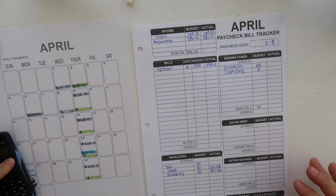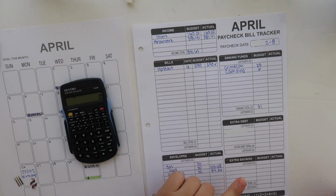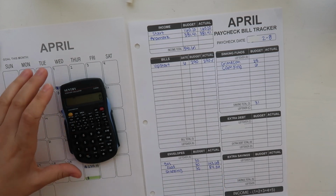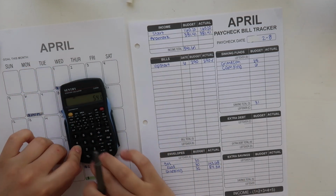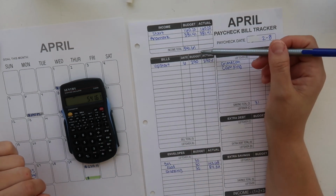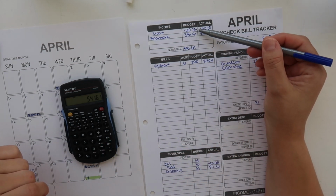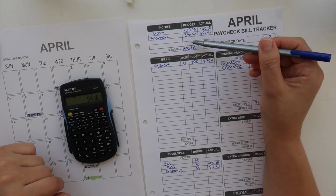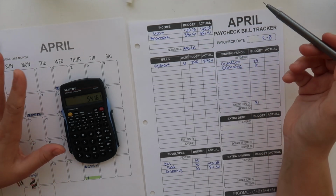So moving back, I didn't pay any extra debt or any extra savings. So moving back up to the top, my total income for the week was $541.61. And again, that's not all earned income. I started with $160 in my account, but since it carried over and I was able to spend it this week, that's why it's included in the income total.